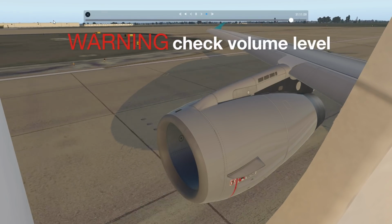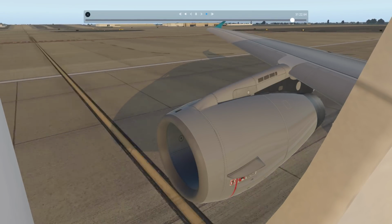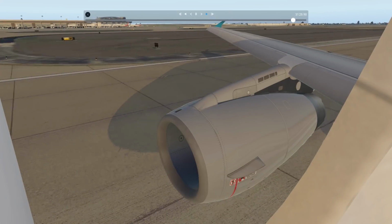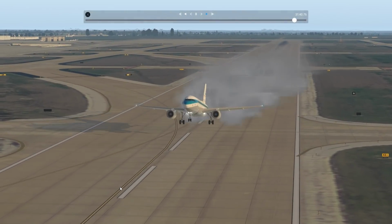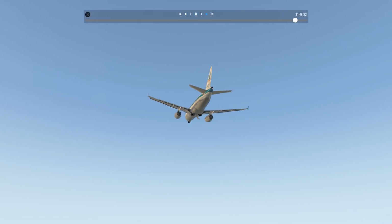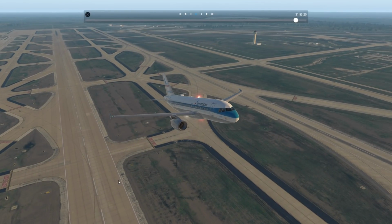You can see here the takeoff roll from the wing view. I am very impressed with the results we got today. And there you have it. So our takeoff performance calculation was right on the money. The other bug fixes, the FMA has been changed.